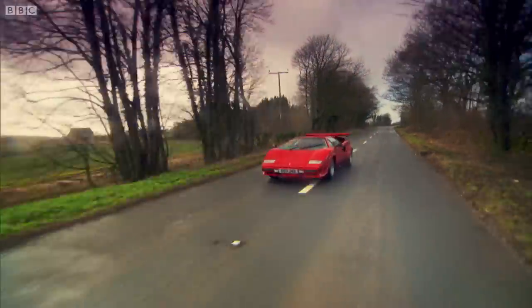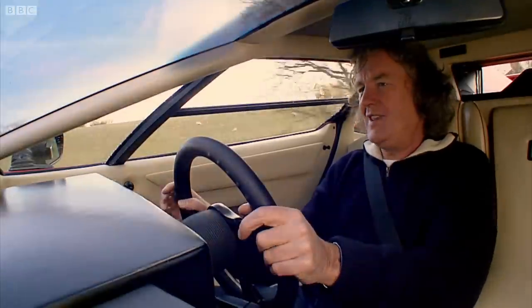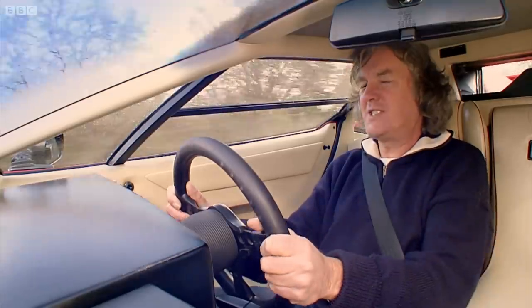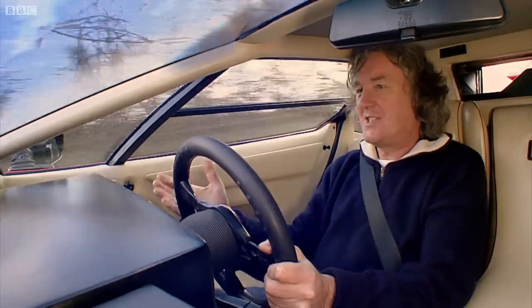There have been other amazing cars since, but I'm not sure anything has ever seemed quite so modern and quite so stunning as the Countach. It still looks modern now.